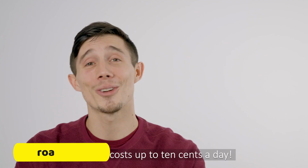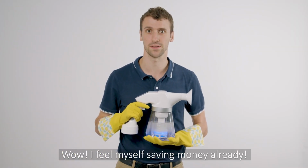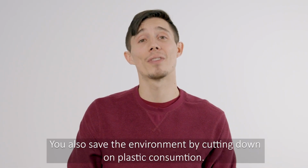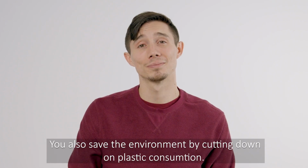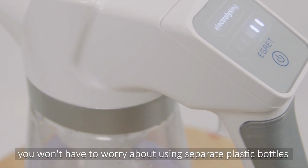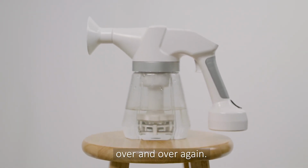Not at all. It only costs about 10 cents a day. Wow, I feel myself saving money already. Well, you don't just save money, you also save the environment by cutting down on plastic consumption. And since Egret is a one-stop shop for cleaning agents, you won't have to worry about using separate plastic bottles over and over again.